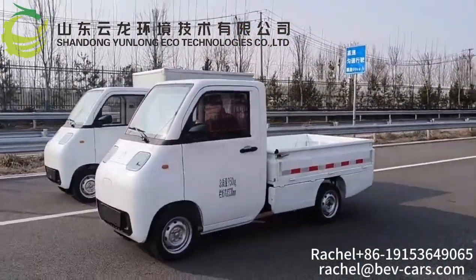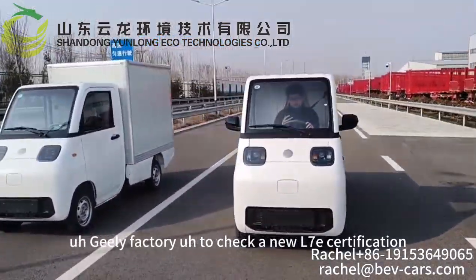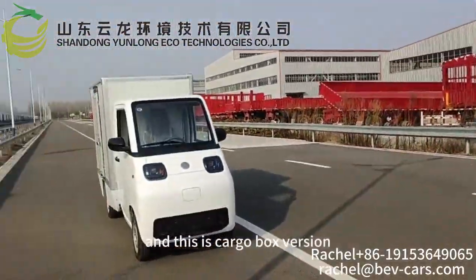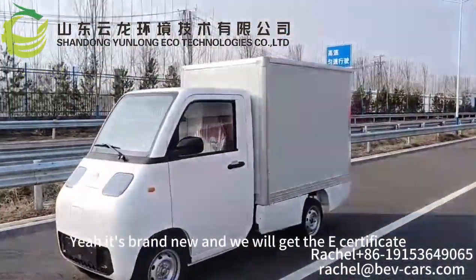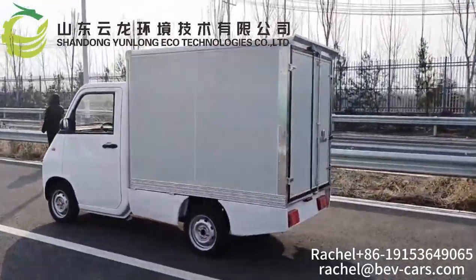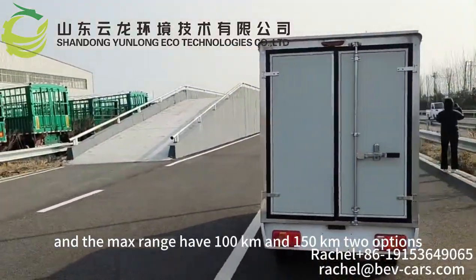Today I come to the Daily factory to check a new L7e certification electric cargo vehicle. This is the pickup version, and this is the cargo box version. It's brand new, and we will get the EEC certificate at the end of March. The max speed can reach 81 km per hour, and the max range has two options: 100 kilometers and 150 kilometers.